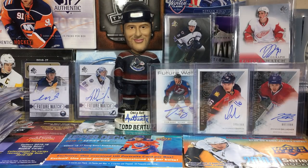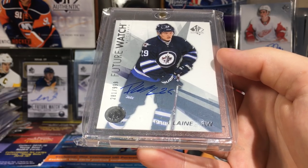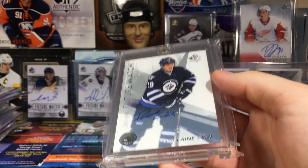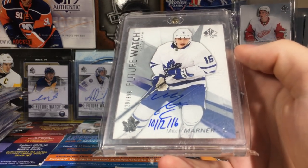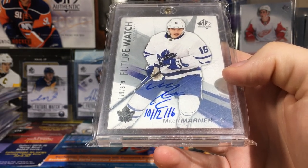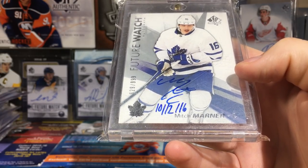And the second best rookie in 16-17 is Patrick Laine. Now, Patrick Laine. Yeah. I don't have to talk about Laine, you guys already know what he's capable of. Next up, Mitch Marner. I guess they put all the really good players in one spot. Mitch Marner, this one's the inscribed version. October 12th, 2016. I want the Matthews of that. But yeah, that's number 29 and 999.